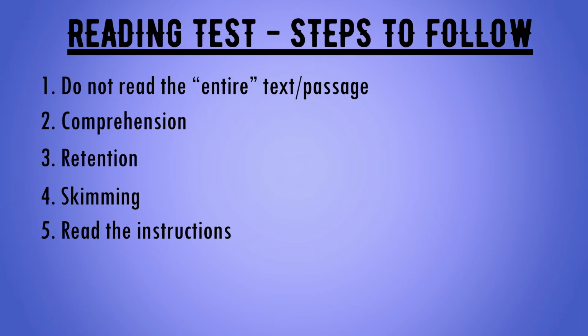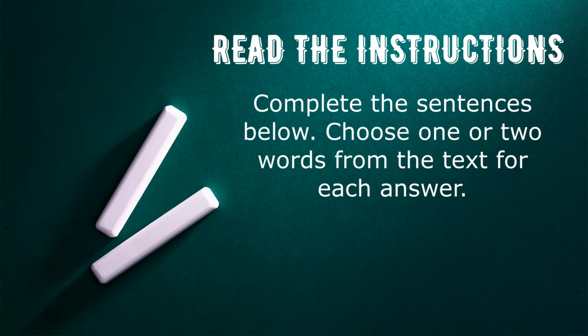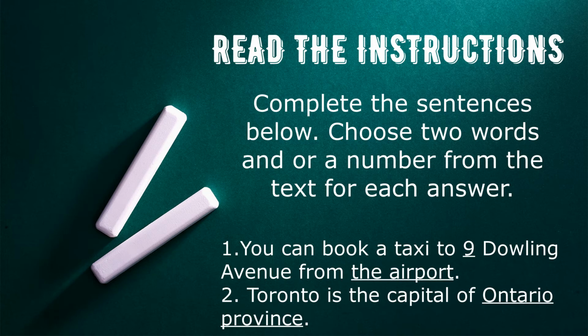Usually there would be specific instructions given in the beginning of a set of questions. Please read them carefully. It could be like, how many words and or number should your answer contain? For example, if it says complete the sentences below, choose 1 or 2 words from the text for each answer, then all the answers for that specific set of questions should be of 1 or 2 words length. Some could be 1 word answers or some could be 2 word answers. That's okay. In case if it says choose 2 words and or a number from the text for each answer, then your answer should contain 2 words. It may or may not have a number.